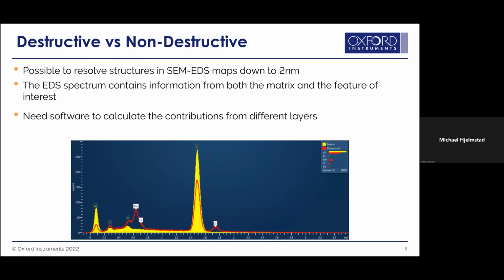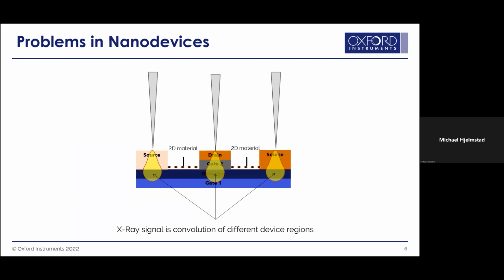So we have this means of doing the analysis that's non-destructive, and it shows us what the flake is comprised of. But what we really need is a way to isolate the flake and say the flake is so thick and the composition is such and such. And really where the problem exists is in the interaction volume side of things.